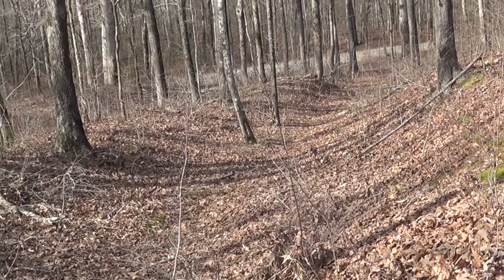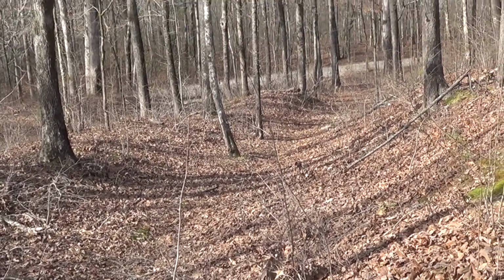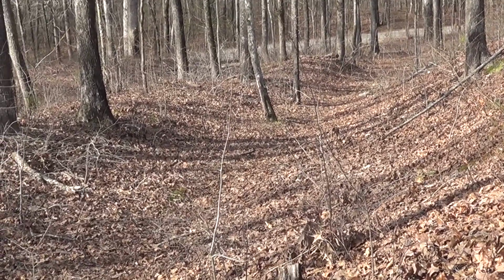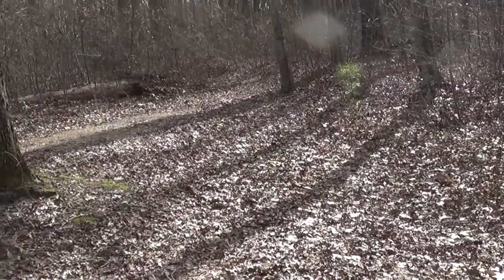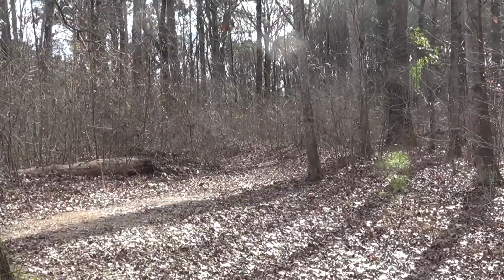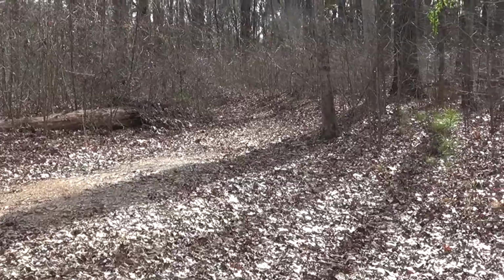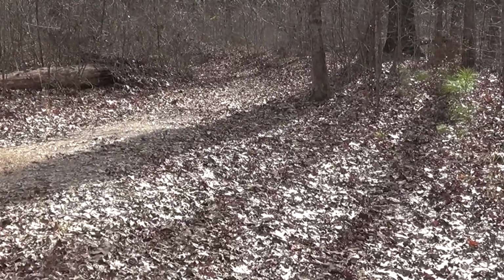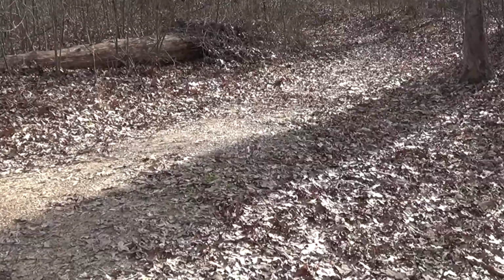I think right through here is part of the original trace. You can kind of see the worn out parts. And right through here is how we came up. We didn't realize it was part of the original trace as we were walking up it. So you'll see as we come back through.